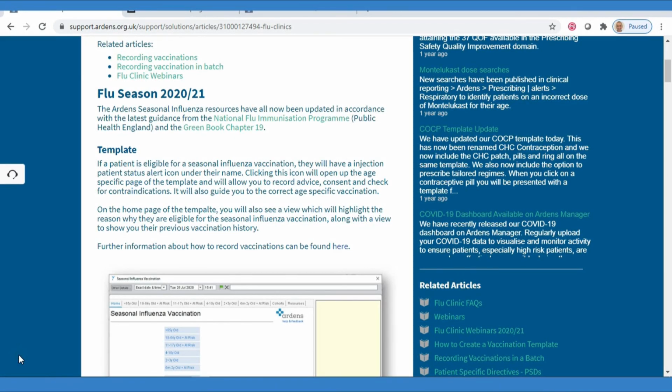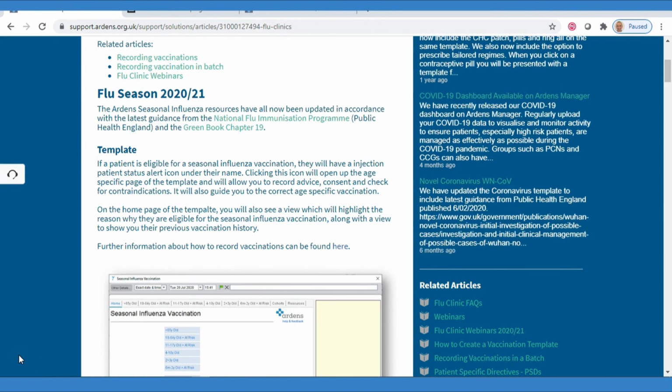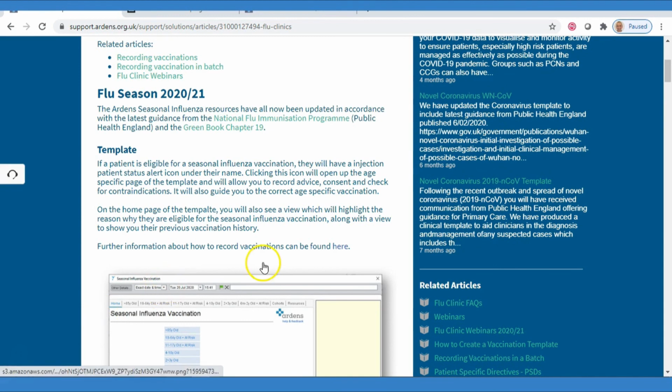That's our comprehensive solution to managing the seasonal flu vaccinations this year. And as always, if there are any questions or anything that you want to be added in, or you think that we should add in that would be helpful to you and lots of other practices, please do let us know in the usual way, through Facebook, through email, and telephone, and we'll pick those up, and if we can, we will implement them, as long as it follows the national guidance.